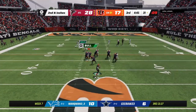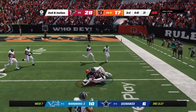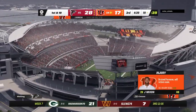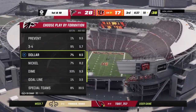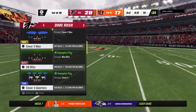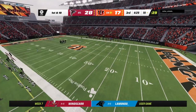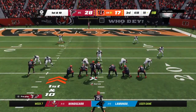On 2nd and inches, Burrow. Here's Higgins out on the right side. And that's going to be good for another 1st down as the tackle's made at the Falcons' 19. Just his 2nd catch of the game so far. This one moves the chains. A little football 101 there. You just see the receiver try to run down the defender, meaning he goes right at him and really trying to move him a little bit towards the center of the field so he can put his foot in the ground and break to the out, to the sideline, and make a catch.